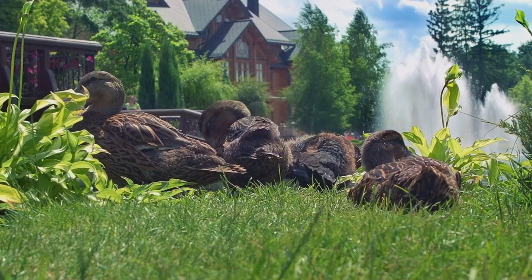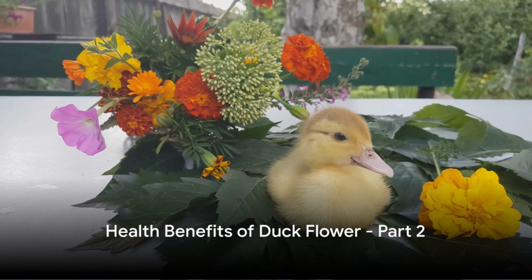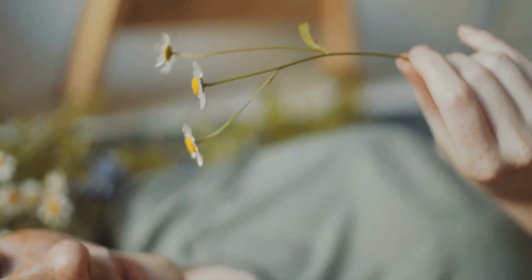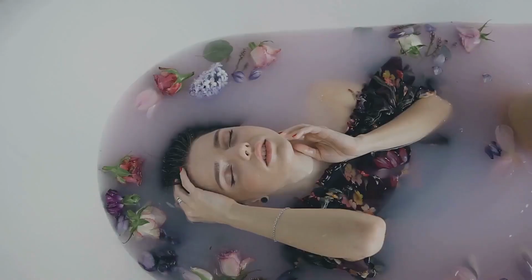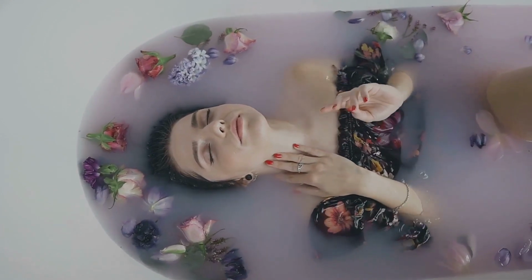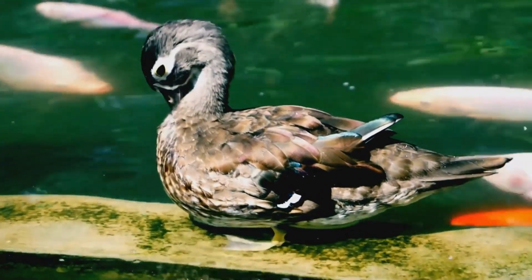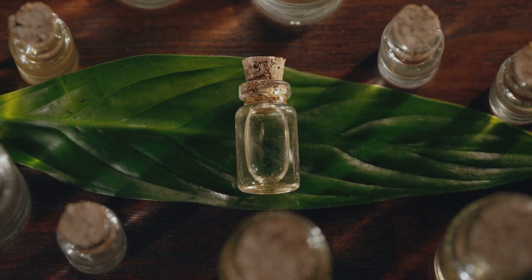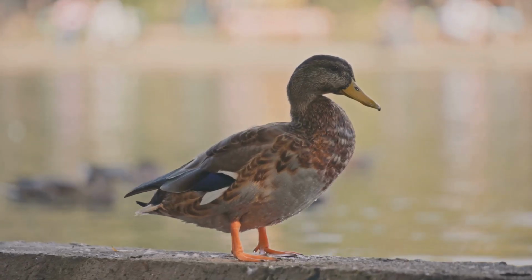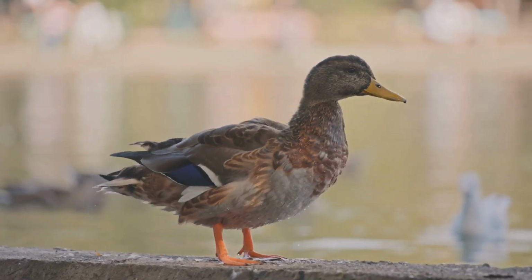But that's not all. Duck flower also contributes to your sleep quality and energy levels. Sleep like a baby and wake up energized thanks to the duck flower. Its detoxifying properties, combined with its inherent sedative qualities, can help to enhance your sleep quality. By ridding your body of environmental toxins that may contribute to insomnia, the duck flower allows you to enjoy a more restful night's sleep. But the benefits of this unique flower don't stop when you wake up. The duck flower also contains terpenoids, plant-based compounds known for their energy-boosting properties. These naturally occurring chemicals can help to invigorate your body, providing an energy lift that can keep you going throughout the day.